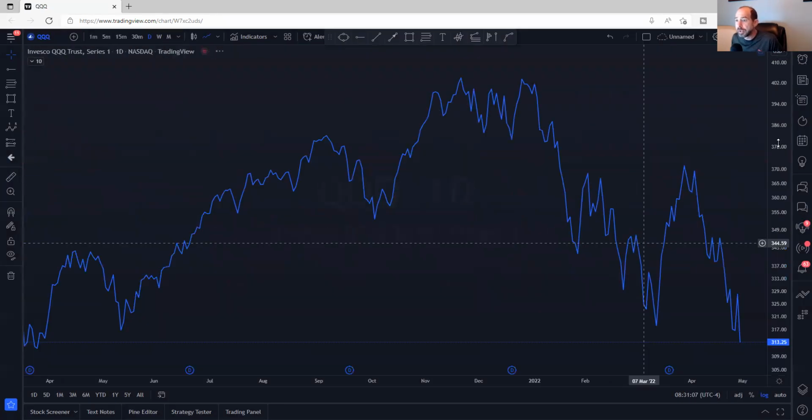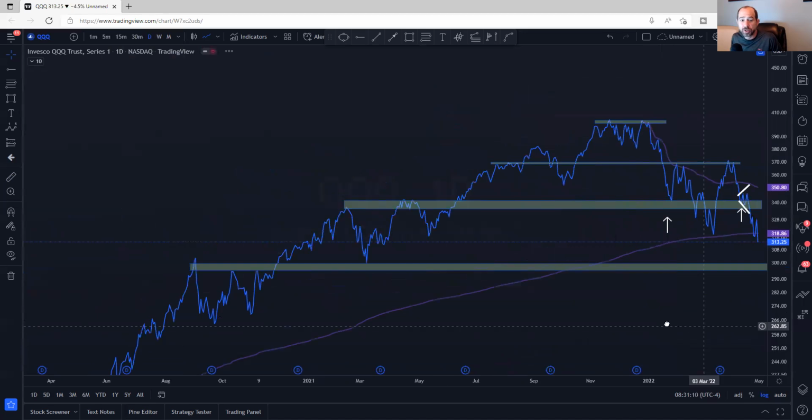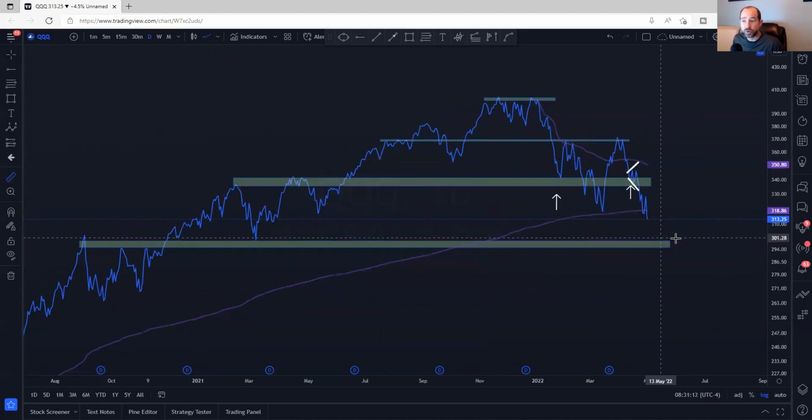QQQ, you know what? I think the QQQ coming in to this 300-ish level, right? Or potentially even undercutting it. So that's around another 6% lower. So maybe even an undercut of that level. That would be in a potential area of support.